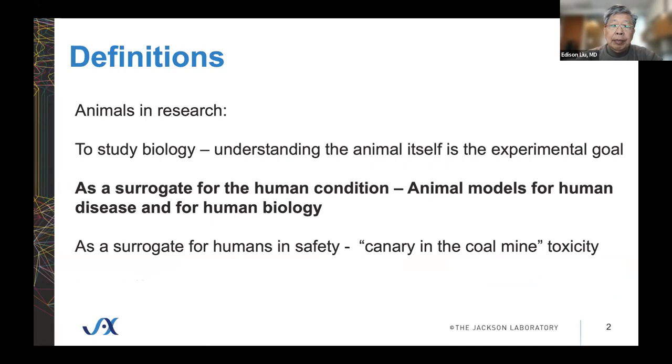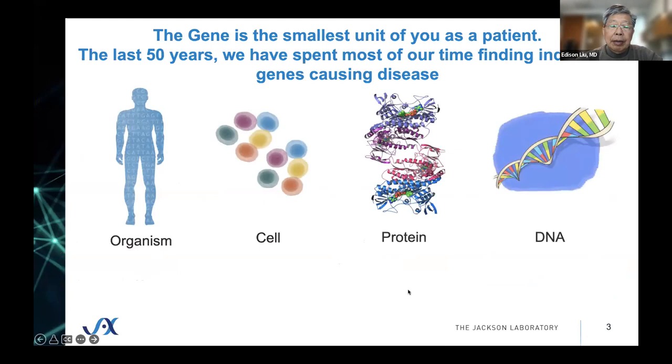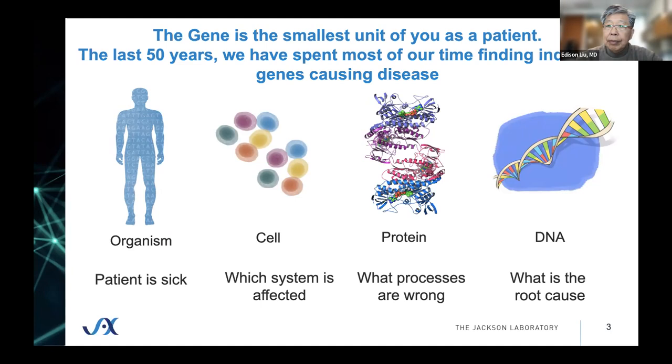Now, to start out with, I think we recognize that in the last 50 years as scientists, we've concentrated on looking at the root causes of disease. Originally, the doctor would say the patient is sick. The scientist would ask what system's affected, what's the process that goes on. That's often our translational scientists. And then our basic scientists will take that and ask the root causes.